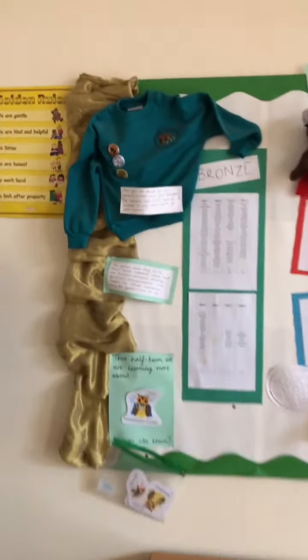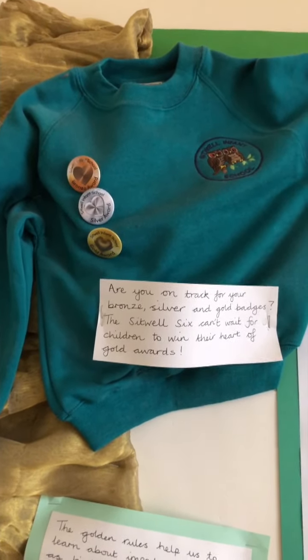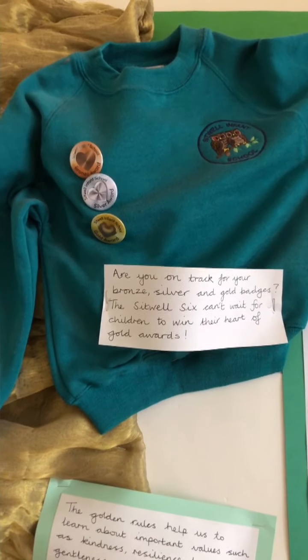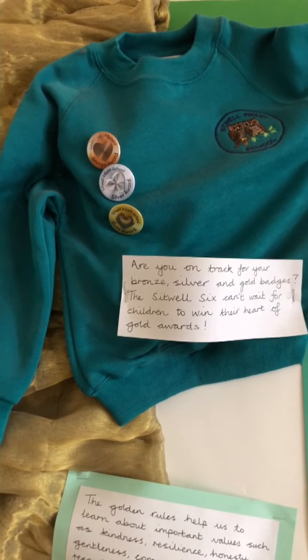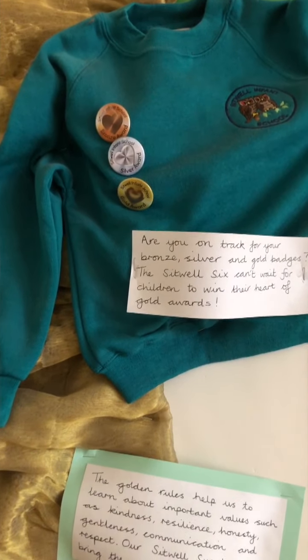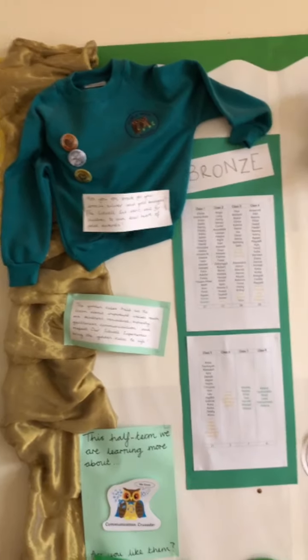And over here, this shows you all of our special badges that you're hopefully going to work towards over this year. So we've got our bronze badge, so that's the first badge that you work towards, and then your silver, and then your gold. And if you get to your gold, we have a very special celebration at the end of the year that all of our gold children get to go to.